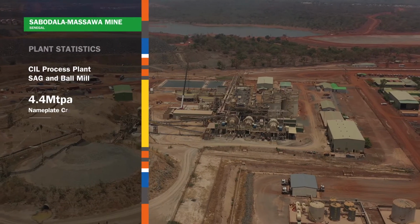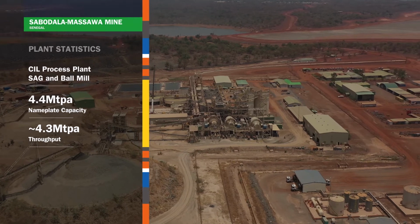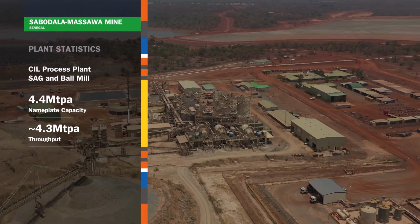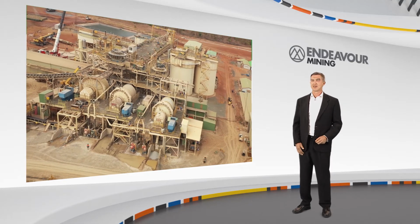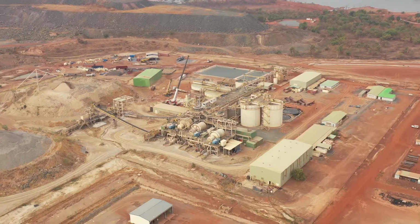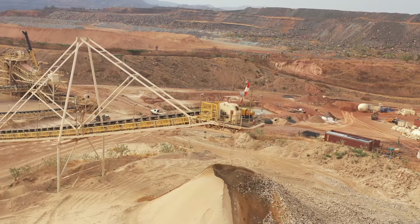Following a number of stage expansions, the processing plant throughput has steadily increased from 2.4 million tonnes per annum at startup to 4.4 million tonnes per annum today, and is currently equipped to treat oxide and fresh ore via a carbon-in-leach circuit. Despite being more than 12 years old, the plant is in good condition and achieves very good overall utilisation.